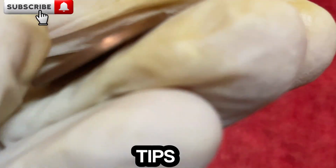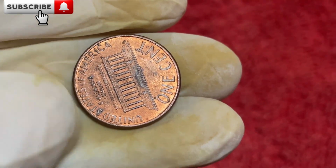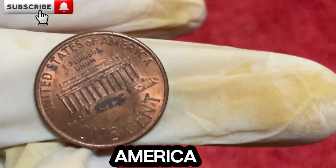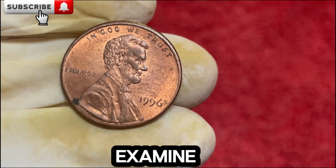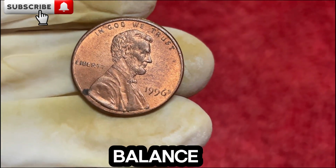Here are a few tips. Use a magnifying glass. Check for doubling on the date or the word Liberty. Inspect the reverse. Look closely at the spacing in United States of America and 1 cent. Check the mint mark. Look for D, Denver, or S, San Francisco, and examine for any abnormalities. Look for off-center strikes. Any coin that looks off balance might be worth extra.